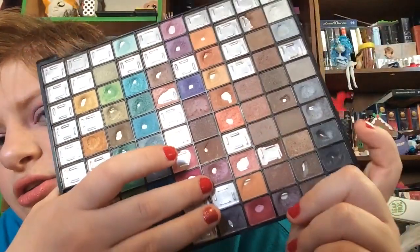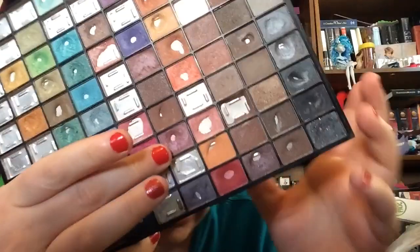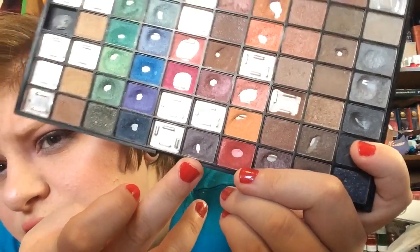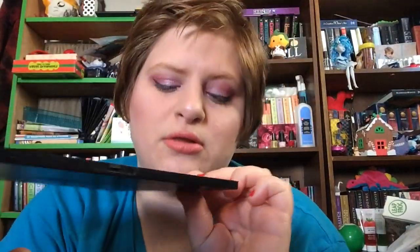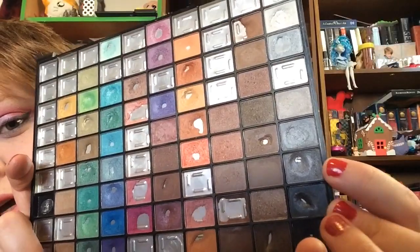And then this is just a beautiful berry shade. It's so shimmery and so pretty. This is also a really pretty shade too. This is just a purpley gray shade. So pretty.